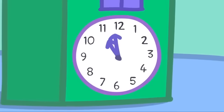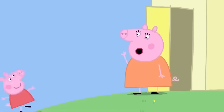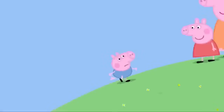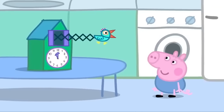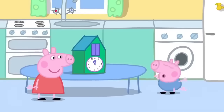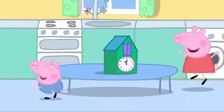It is nearly 11 o'clock. Peppa! George! Time to see Cuckoo! Quick, George. You can't miss Cuckoo again. Oh. George is running faster than he has ever run before. George, did you see Cuckoo? Cuckoo, Cuckoo, Cuckoo. Peppa and George love playing cuckoos.